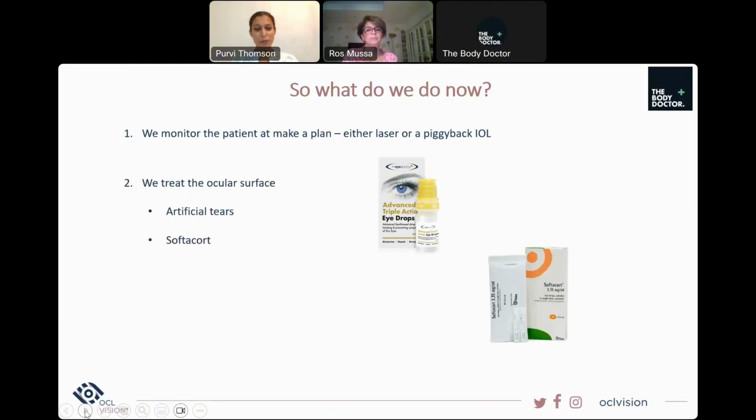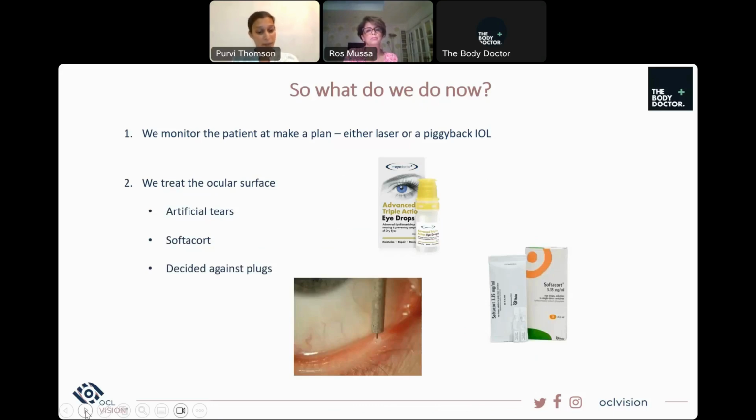We also gave a Softacort. Softacort is a really mild steroid. It's a corticosteroid, but it doesn't penetrate so deeply into the eye. It's very surface acting, so what it does is reduce the inflammation on the ocular surface. We know inflammation is a huge driver of ocular surface disease. It's a vicious cycle. So we did put her on some Softacort. We decided not to plug. When you've got a patient with a very inflamed ocular surface and dry eye, my feeling is that plugging the punctum isn't a good idea, because all they're doing then is sitting with these inflamed tears on their ocular surface.